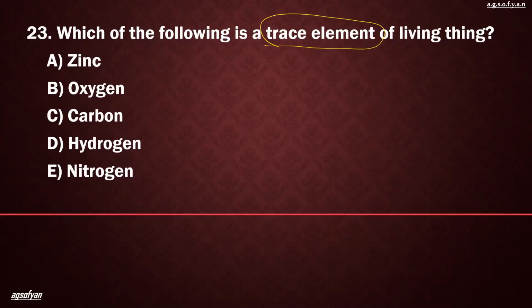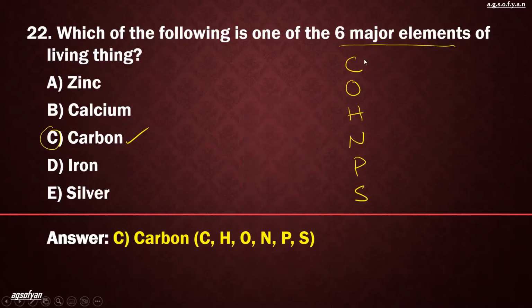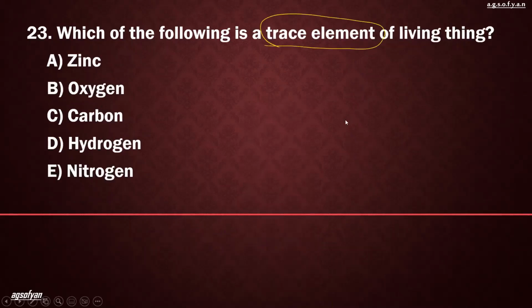Remember before? Let's go back to previous. See, those are the major elements, six over here: carbon, oxygen, hydrogen, nitrogen, phosphorus, and sulfur. This is major element. The opposite of major element is the trace element. So which one is the trace element over here? Zinc. Yes, because this is major element, this is major element, this is major element, this is also major element. So the trace element in our body is zinc.